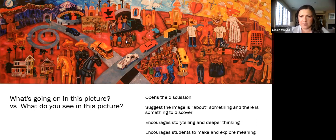versus what do you see in this picture? When you ask a student, what do you see in this picture, you tend to get a list. When you ask what's going on in this picture, you tend to elicit storytelling and develop narrative.